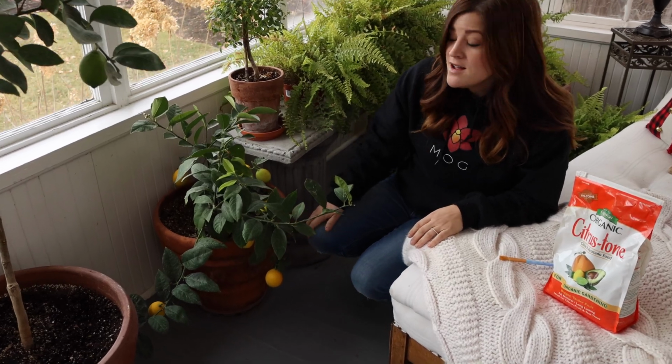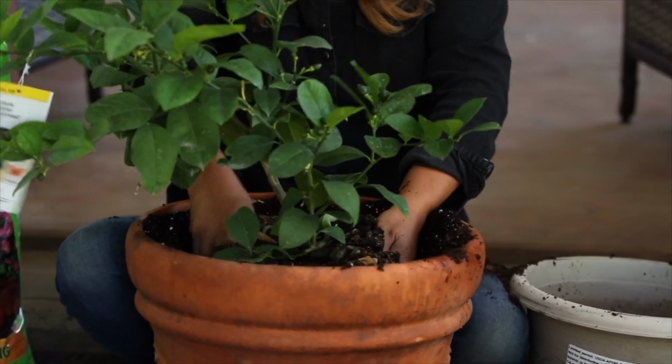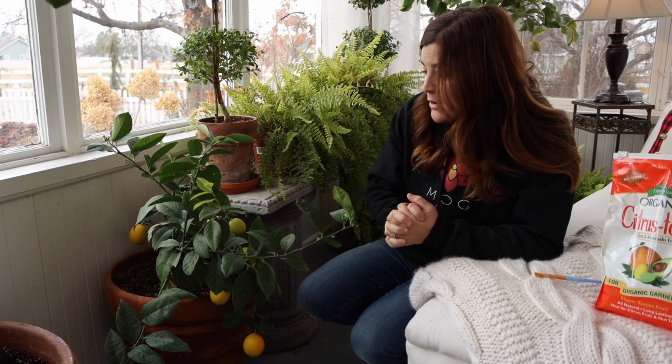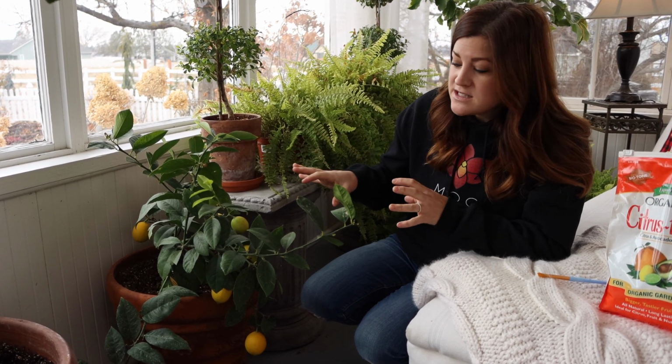So I really wanted to show this one the most because I showed it to you in a video this summer. It was all about how to have success with containerized citrus plants, and I repotted this Meyer Lemon into this pot in that video, and I said I'd give you an update. So this is the update at this point, and I wanted to talk specifically about what I've done to get these plants to this point.